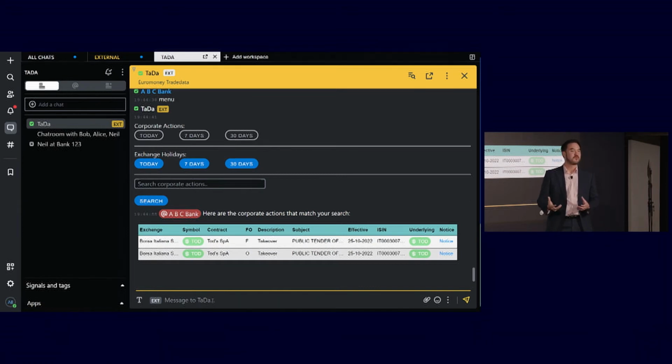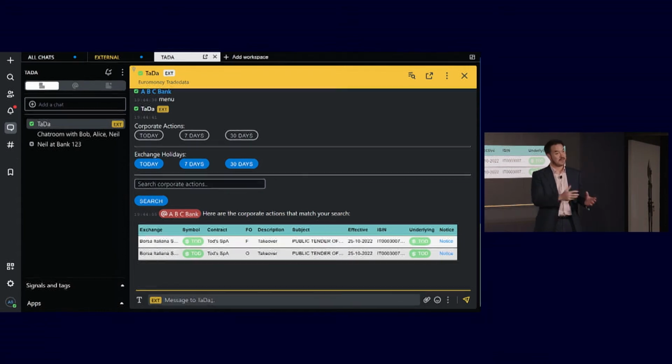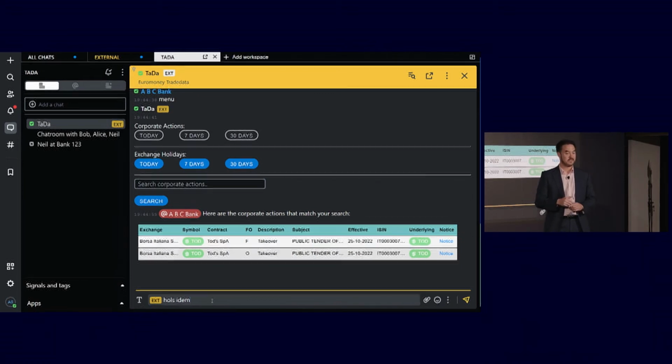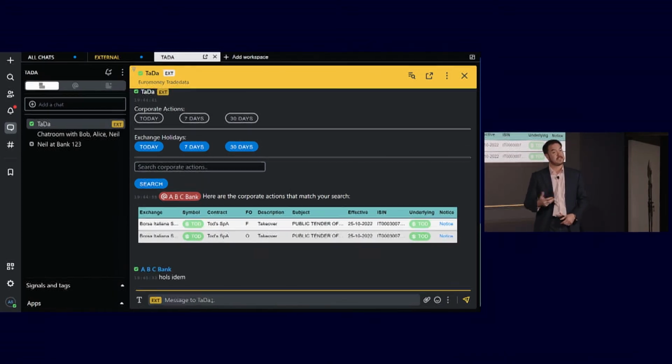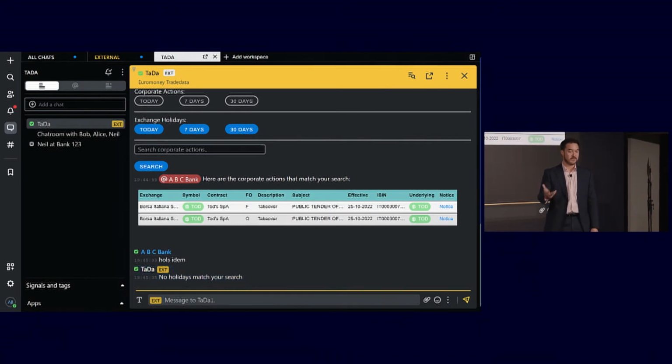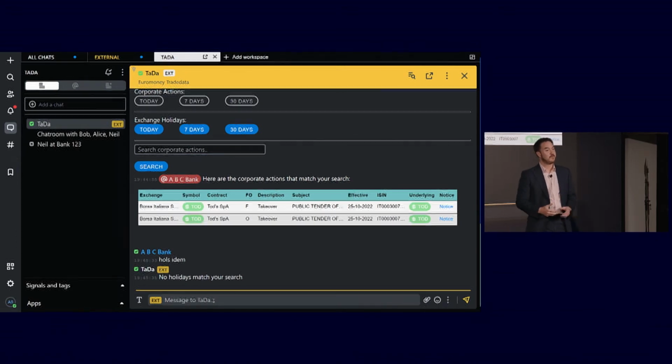So now that Bob has retrieved the information he needs, he can go back to Alice, but before he does, he wants to check another piece of data just in case. He thinks the effective date of the 25th of October might actually be a holiday. So he goes back into TaDa, asking for any holidays at that particular exchange, which is IDEM, the Italian Derivatives Exchange, and it returns there are no holidays. So all looks good. He goes back to Alice with the data, confident in his answer and pleased that he could help out so quickly.